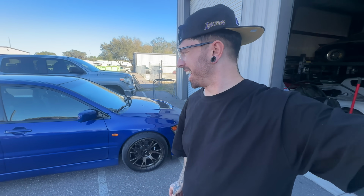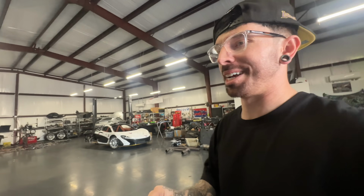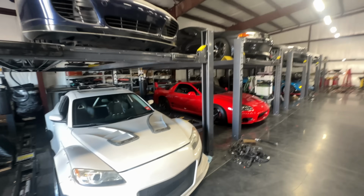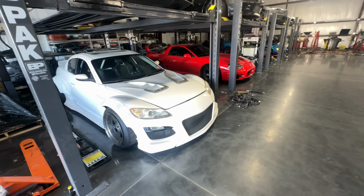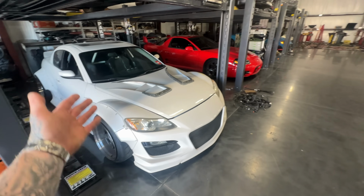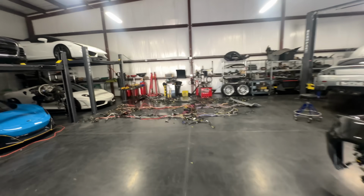Here is Jack's Evo, which he is daily driving now, but obviously we've come here for the RS6 to finish it and fix it. We're not going to show you that in this video. You're going to have to watch the main channel video for that. But there is a new array of cars in Freddie's workshop. An RX-8 with some absolutely wild body kit on, but it doesn't start. More cars in, more cars in. The P1, you would have seen that in Freddie's video, and the array of wiring.